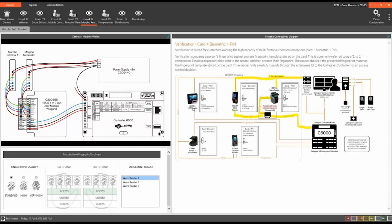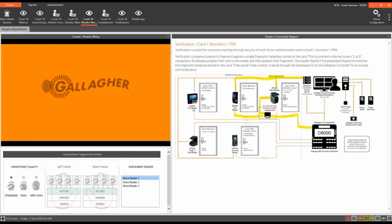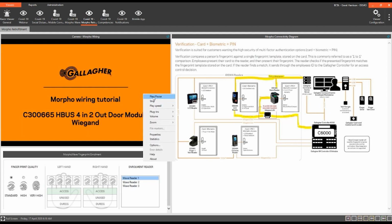It's also important that those devices are wired directly to the power supply and not through the Gallagher architecture. On the right-hand side of the screen, I have a little schematic, and it just highlights the architecture. We've got HBus RS485 out from the controller to the WEGO module. We have two Morpho devices connected, and then the TCP/IP backbone is encrypted using TLS 1.2 encryption. We can also secure the devices themselves by encrypting them on site.